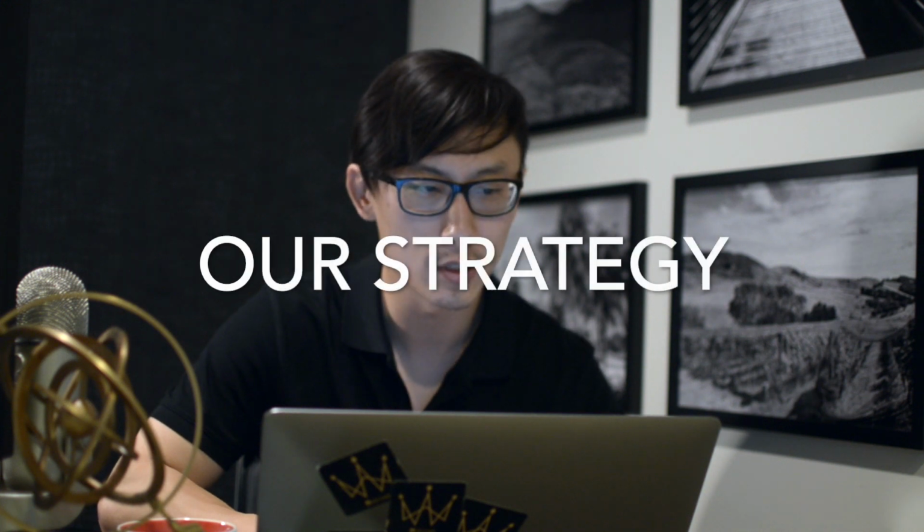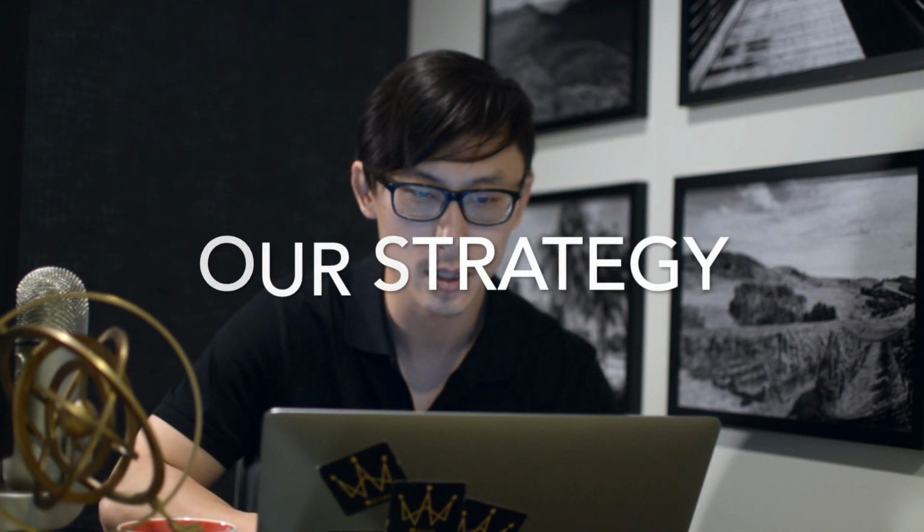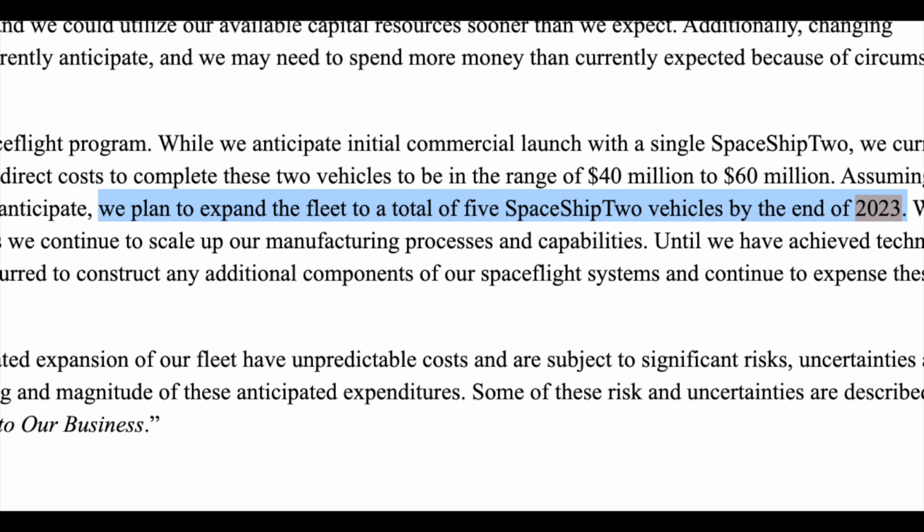So the next bit I want to jump into is this our strategy section. So this gives you an idea of how they view their go-to-market strategy. And so obviously they're going to launch the commercial program. They want to expand the size of their fleet by 2023. So that's a good sign because that's only 3 years from now. So they want to expand the fleet to 5 spaceships.